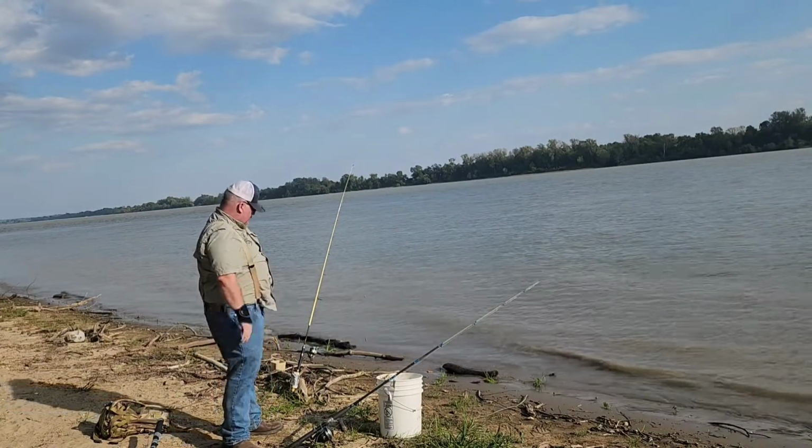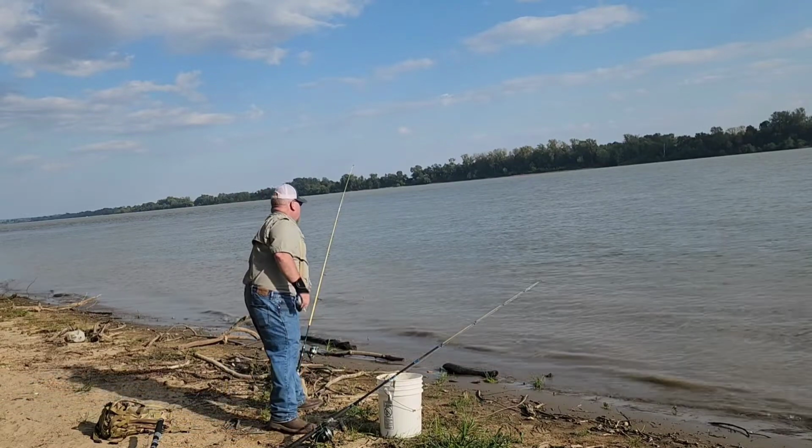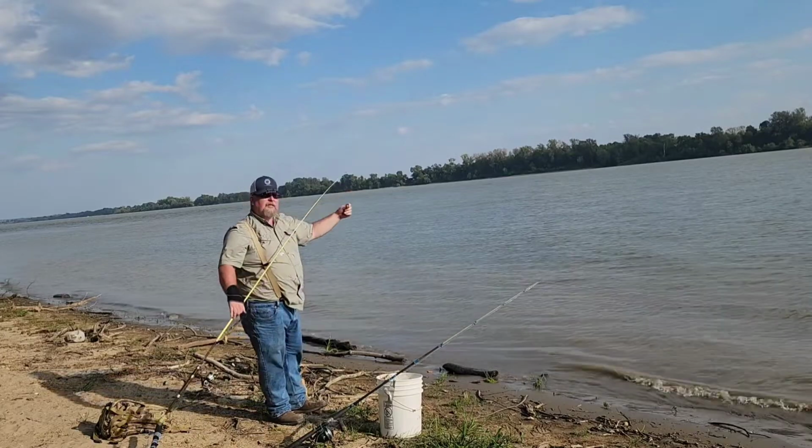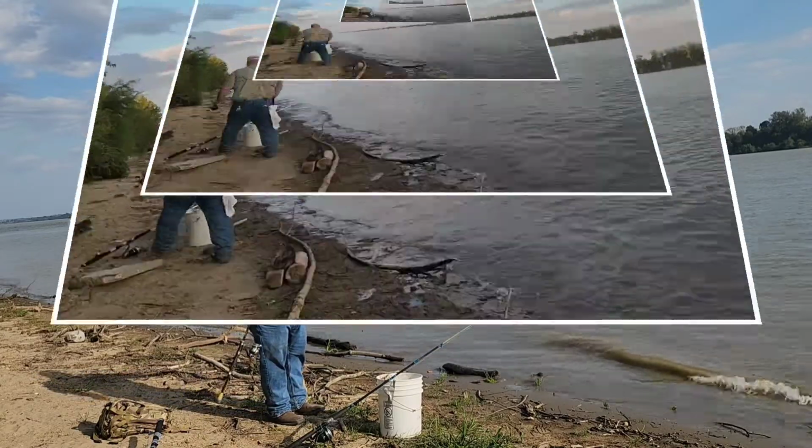I have a piece of shrimp out on here. Get it all tucked in. We're going to cast this butter worm back out.